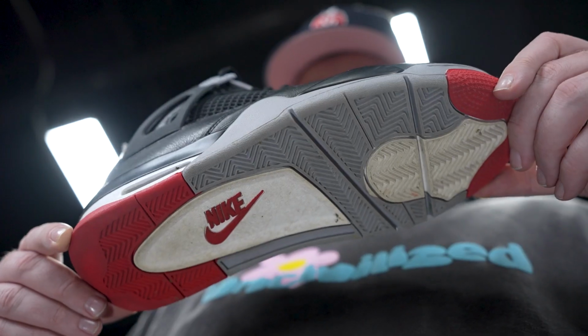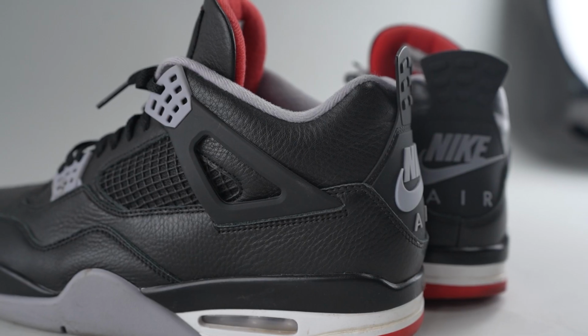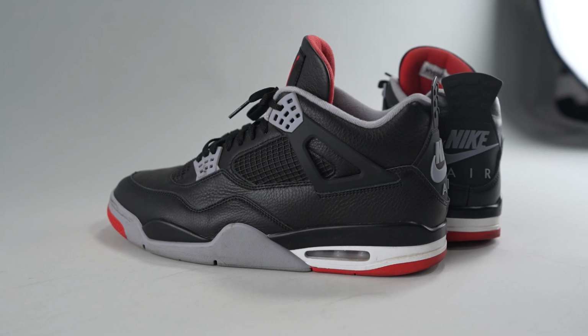They're not uncomfortable, but again, they're not going to blow your mind. Don't expect to put these on and be like, wow, this is the most comfortable sneaker I've ever worn. These are not that. So I do like the new and slightly revised shape that Jordan Brand is using. I think they look better, and I think they feel better.